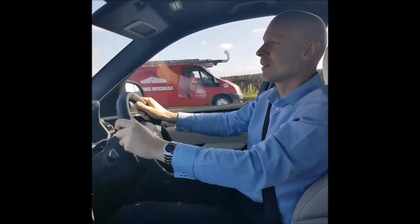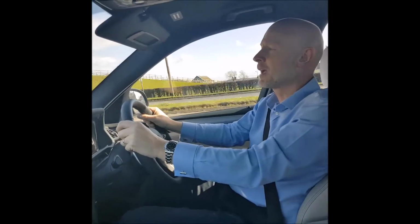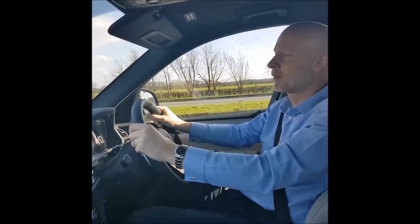What you want to know is really, what is this car like? We're really, really impressed. We've had so many X5s over the years, and I remember the X3 when it first came out. And this car in M Sport is wonderful. Can't rave about it enough.